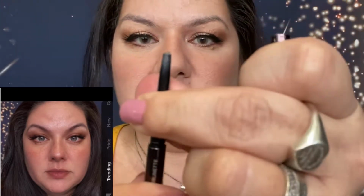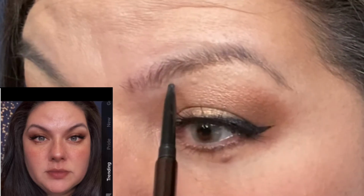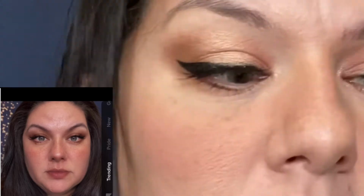This is a Brow Micro Sculpting Pencil. It has that on one side. Super, super tiny. We're just going to do strokes. Okay, the eyebrows look great. They look very similar. They're very, very natural looking because I'm not totally shadowed in right there.